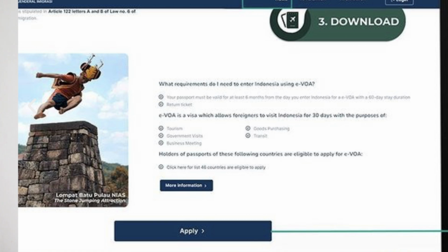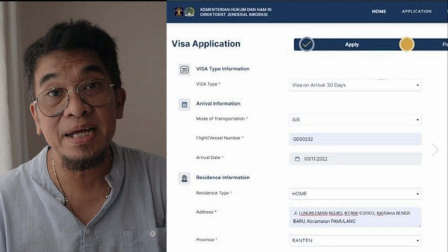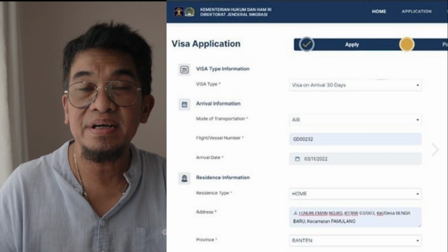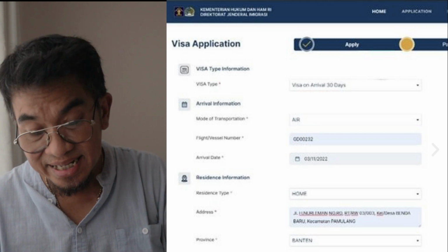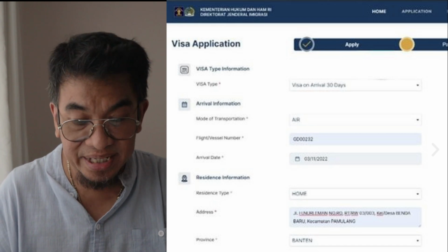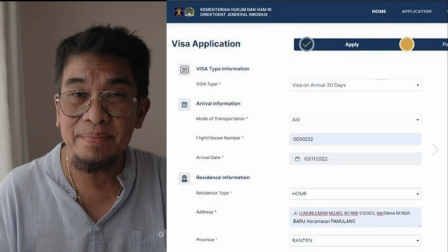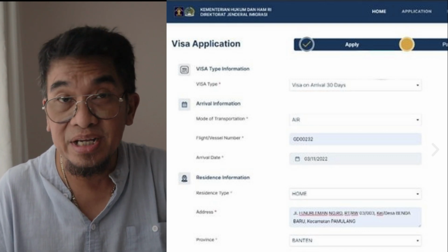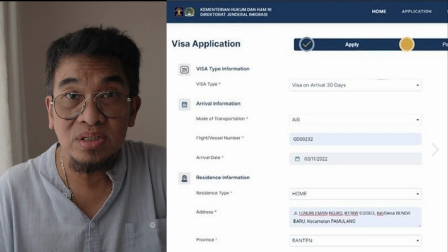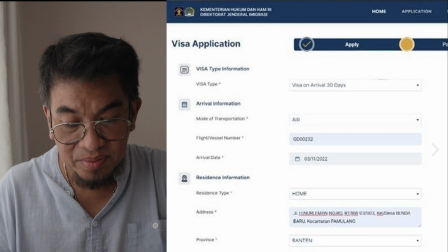Down below the page, there's an apply button. Press that. Then this form will appear, and you have to complete this form. Okay, they're gonna ask about visa type information. Just choose visa on arrival, 30 days, and then the arrival information: mode of transportation, your flight numbers, your arrival dates, and then your residence information. Your hotel. They will ask resident type. You can choose home if you have a house, or hotel, or they have some selection there. And then the address, and then the province, the city.